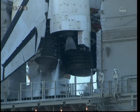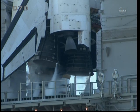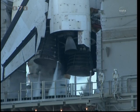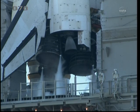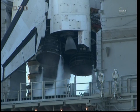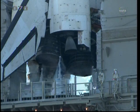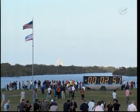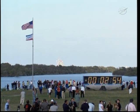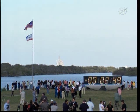T-minus 3 minutes and 30 seconds and counting. Final aero surface checks are complete. Discovery's 3 main engines will be gimbaled through a pre-programmed series of maneuvers as a final test before launch. T-minus 3 minutes and counting. Final pressurization of the external tank's liquid oxygen tank is underway, along with the purge of the shuttle main engines.